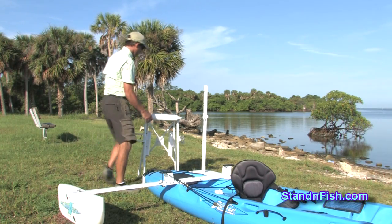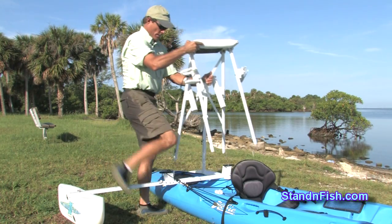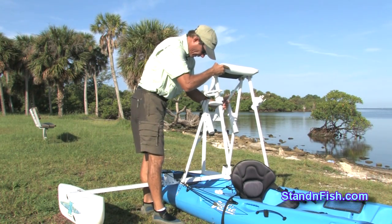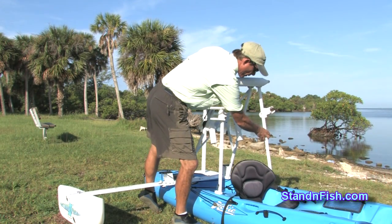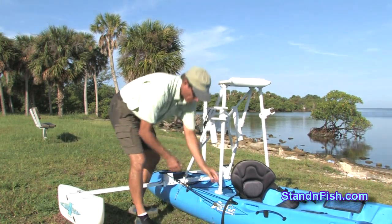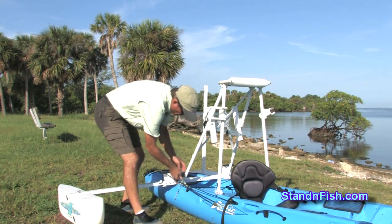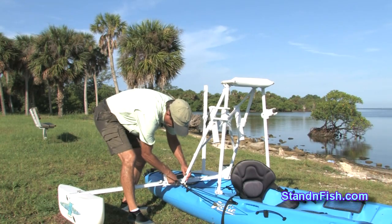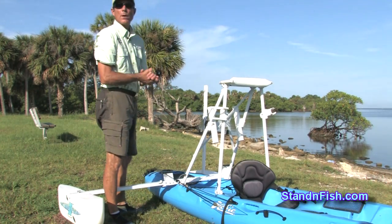Now I'm going to install the leaning post. That's just placed in the feet on the kayak. And then the 4 push pins that hold the leaning post into place are simply pushed in, and you're ready to hit the water.